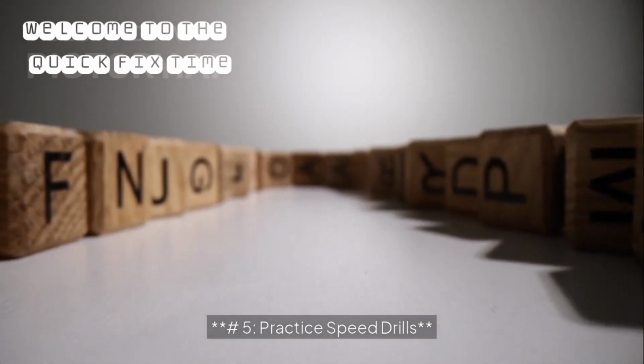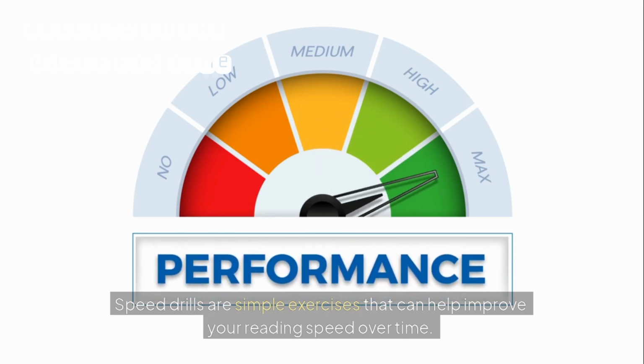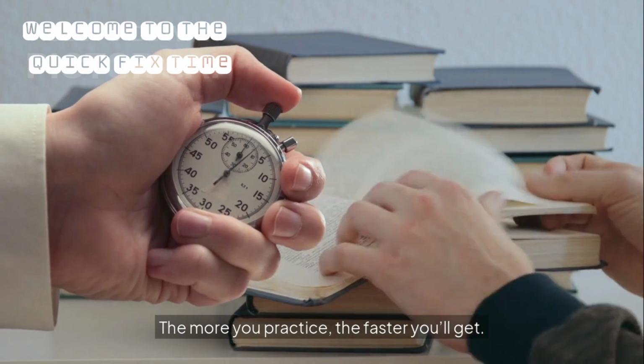Number 5. Practice speed drills. Speed drills are simple exercises that can help improve your reading speed over time. For instance, set a timer and challenge yourself to read a page faster than you did the previous time. The more you practice, the faster you'll get.